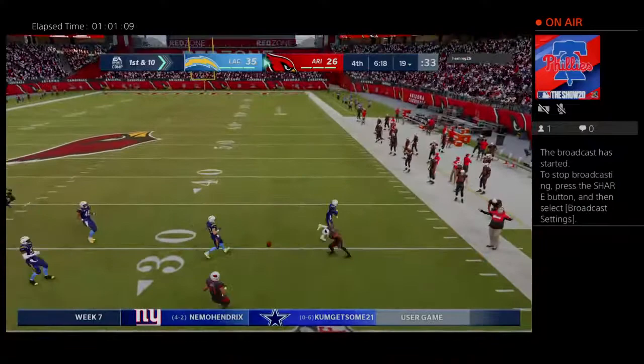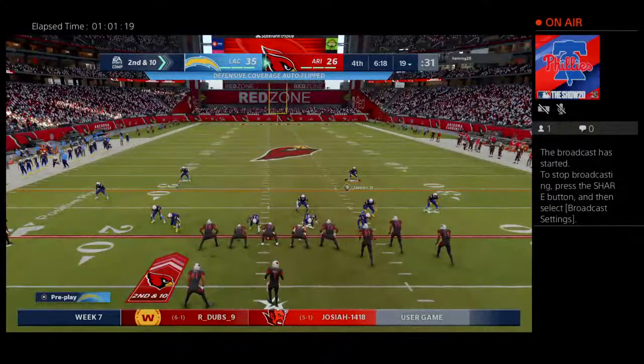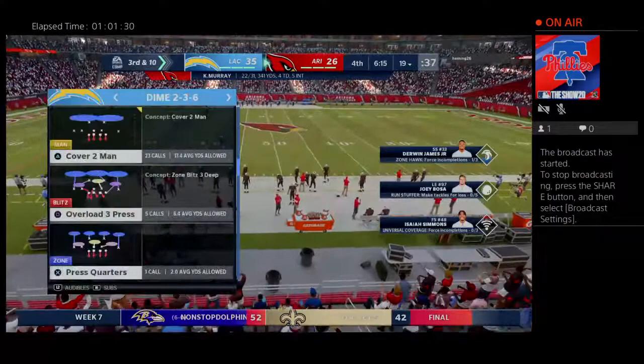My first thought is surprise, because that's one of the better tight ends around, and I've seen him pull in balls like this before. But how about a little credit to the defense forcing that incompletion? Murray again, second and 10. And his throw here is incomplete. Johnson was the intended receiver, and it's third down.